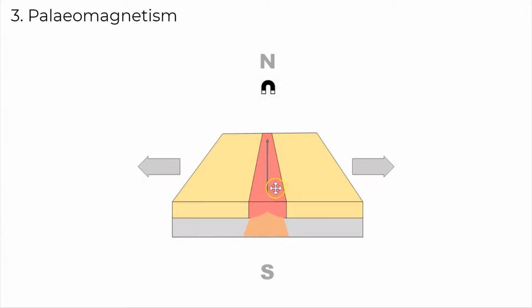So the magma comes up with iron in it, and while it's still liquid, it aligns itself to the magnetic North Pole. That magma then cools and hardens, and that alignment is locked in, it's baked in, it's frozen in time, pointing up towards that direction.